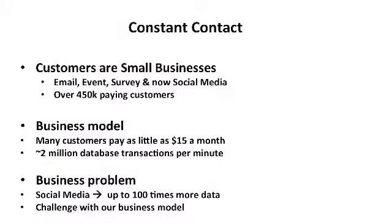Over time, we started with email marketing, we added survey, we had event management, and now we've started to add social media and integrate social media into their marketing efforts. The challenges around that are, first of all, the business model is very low cost. It's $15 a month, a lot of customers pay. And sending email and tracking email and survey and event is very database intensive, a couple million transactions a second. We have a traditional data store serving that historically, an IBM DB2 relational database. It's done a great job for us, and the business model worked.